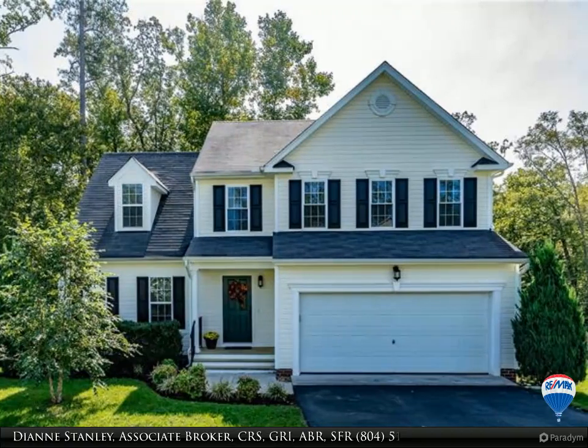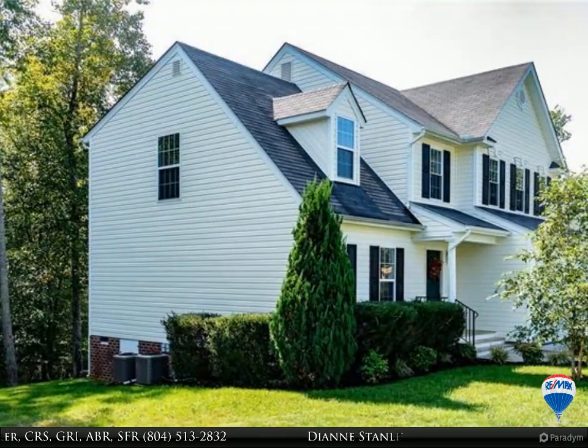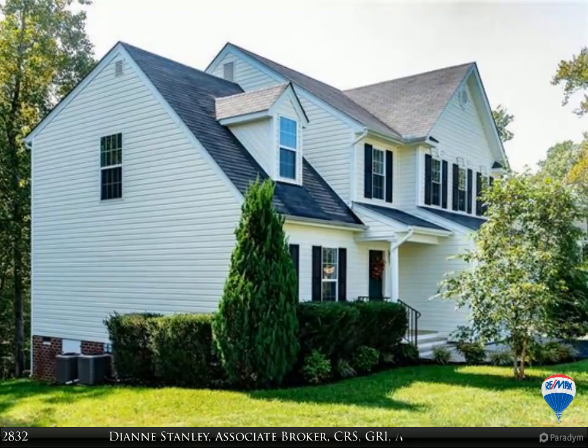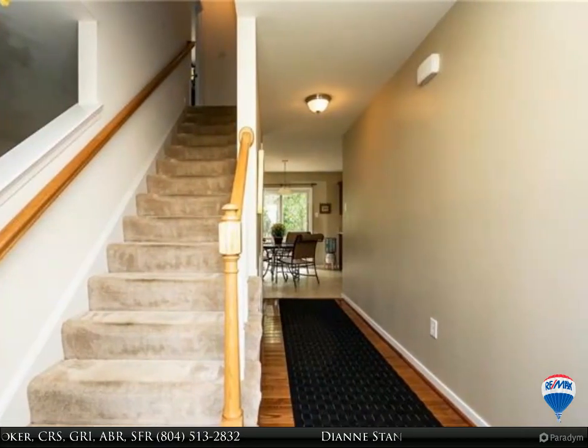Why wait for new construction when this like-new home is completely ready for new owners? Located on a 0.6-acre lot, this 4-bedroom, 2.5-bath has been immaculately cared for.